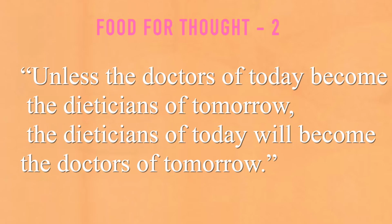He said, unless the doctors of today become the dietitians of tomorrow, the dietitians of today will become the doctors of tomorrow. Okay? The third food for thought for today is coming from one guy that lives in Lagos, Nigeria. I know him very closely. His name is Tony Akinyemi. And this is what he said, and I quote.